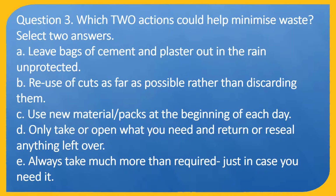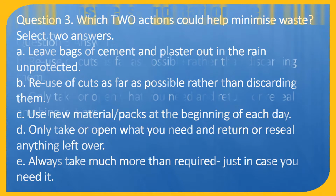Question 3. Which two actions could help minimize waste? Select two answers. A. Leave bags of cement and plaster out in the rain unprotected. B. Reuse of cuts as far as possible rather than discarding them. C. Use new material packs at the beginning of each day. D. Only take or open what you need and return or reseal anything left over. E. Always take much more than required just in case you need it.